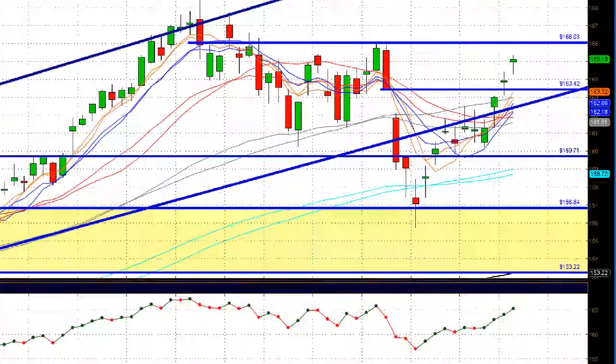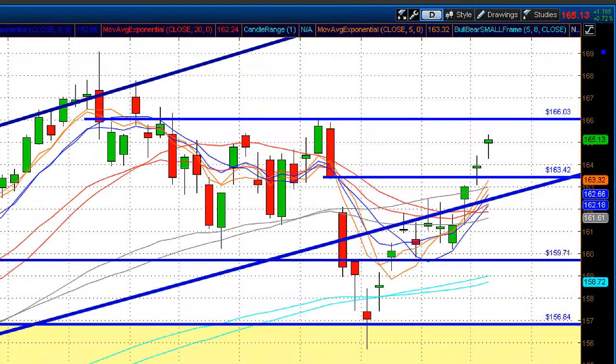All right, so the key levels to watch tomorrow. Let me zoom in here for you guys. 166 from these highs and all this little congestion we had back here. For the downside, you want to work off of today's lows and then this 163 and a half area, which comes from this gap window from the gap we had right there.